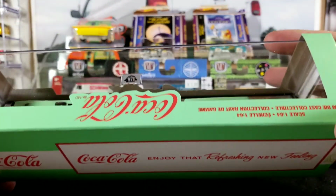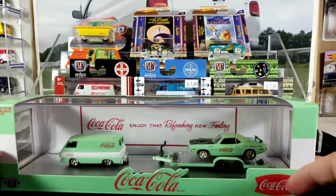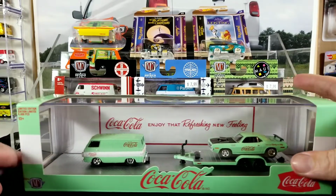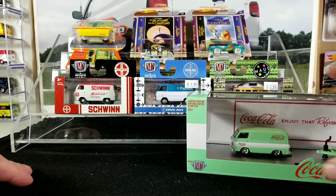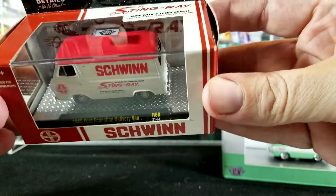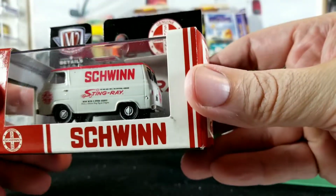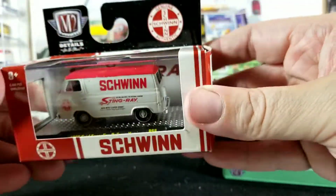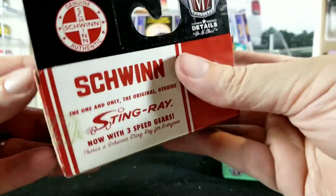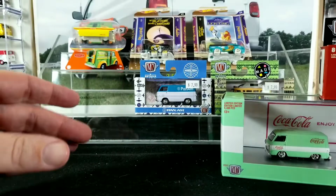This one was a Coca-Cola release, so that means it's going to be more expensive than your average because of the Coca-Cola licensing fees, so that adds to the price. Here's a Schwinn release, Ford Econoline delivery van, Stingray. Not too exciting on that, but it's one I did want to pick up.